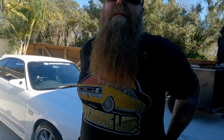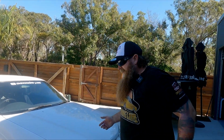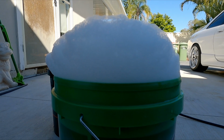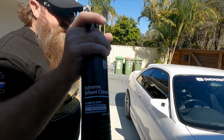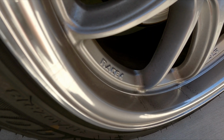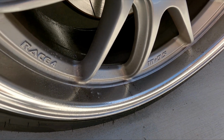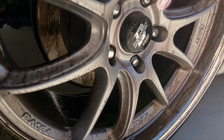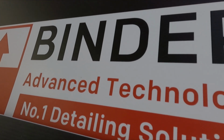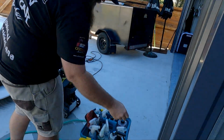But I reckon you need to get on and snow foam this sucker. What about the wheels? Do we snow foam or do the wheels first? Whichever you want to do. Leave it in the comments. What do you do first, snow foam or wheels? Probably the wheels. This one back, we'll get some car wash and some pre-wash. Yep, and we'll do a snow foam. Let's do it.